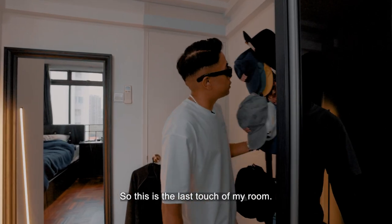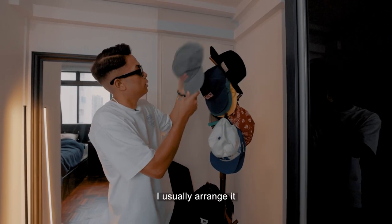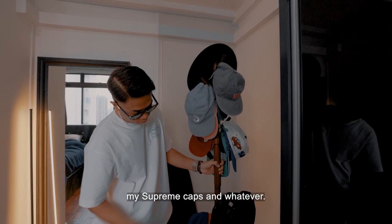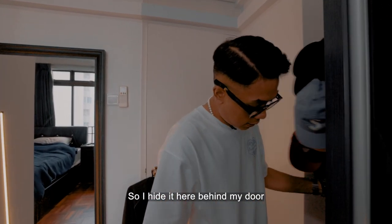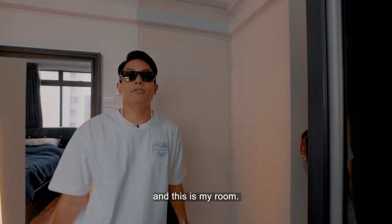So this is the last touch of my room, my entire cap collection. I usually arrange it by brands or by color. My Supreme caps, whatever. I just put this here because it's quite an eyesore, so I hide it here behind my dog. And my room. Oh wait!